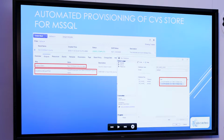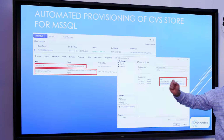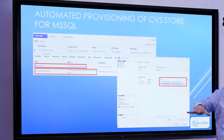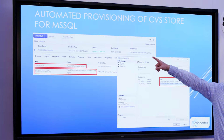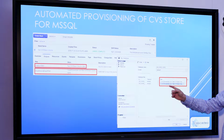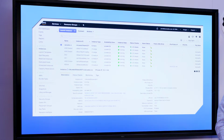All right, so what did we prove here? We proved that we can not only deploy Windows and SQL Server and Active Directory and all the security groups and VPCs, all of that infrastructure, but we can also programmatically deploy NetApp CVS and then connect it not only to Windows as a file share, but also as a database store for Microsoft SQL Server. Performance on this is every bit as good as regular NetApp on-prem. Same tools, same security, all that delivered as a professionally managed service by NetApp. However, that only completes 90% of the puzzle.